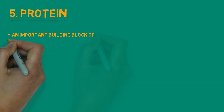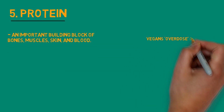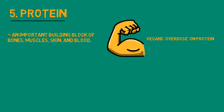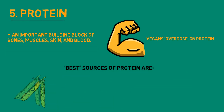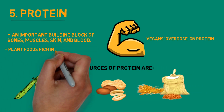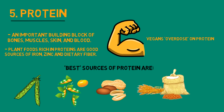The fifth one is protein. Protein is an important building block of bones, muscles, skin and blood. Contrary to popular opinion, vegan diets typically meet or exceed recommended protein intakes when energy intakes are adequate. The best sources of plant protein include legumes, soy foods, nuts and seeds and whole grains. Furthermore, plant foods rich in proteins are good sources of iron, zinc and dietary fiber. Examined over a 24-hour period, a vegan diet that contains a variety of plant foods easily meets the ideal intake of protein.